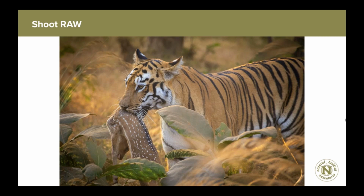Shooting in the RAW format allows you to capture as much detail as is technically possible in your image file, and that gives you tremendous room to fine-tune that picture and get the most out of it in post-processing on your computer back home. Shooting in JPEG format is easier. It's easier to transfer the pictures. You can shoot a lot more pictures. It is easier to share the pictures, but in the JPEG format, you end up losing a lot of detail and a lot of quality that you would preserve if you shot in the RAW format.